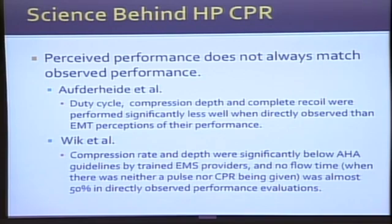Now, we have proof from Aufderheide, who's a medical director back east, and Wik, who's a Norwegian and the head of the Norwegian resuscitation community, basically showed that without feedback, we think we really do good work, but you have to continue to practice, continue to have feedback. With observation they showed that well-trained paramedics, well-trained EMTs thought they were doing really great CPR, and indeed they weren't. Compression depth, duty cycle, and complete recoil were all performed significantly less well when they were actually observed.